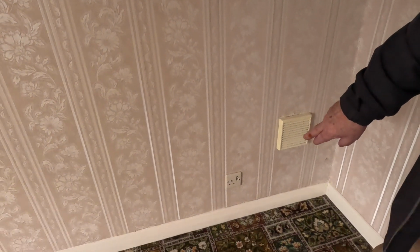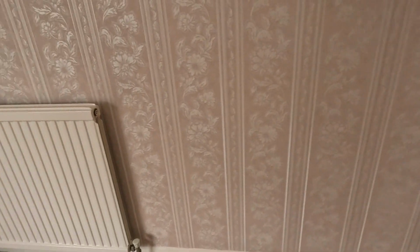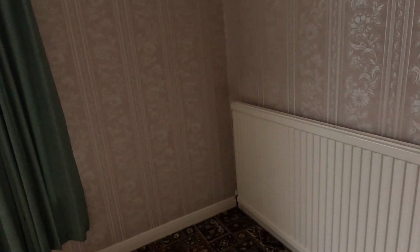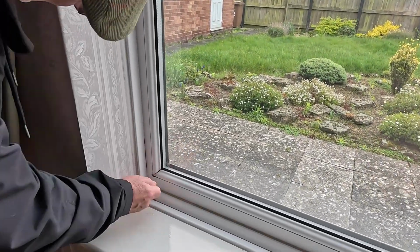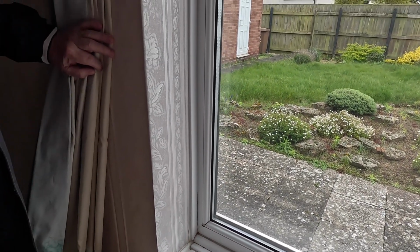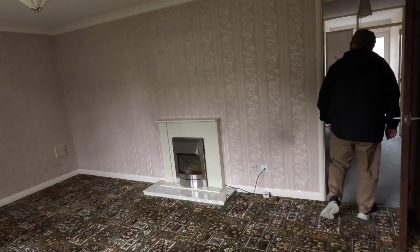Mike was concerned about this vent. It's in an unusual place, and the radiator's in an odd spot as well. He did have a good look at the windows and feels that there's been some movement there. But to be honest, I would want to take those out and put brand new French doors in. With it being the living room, I'd like French doors that went out onto the garden for Willow. It is a good sized room, it's not bad. I'd take out the fireplace.